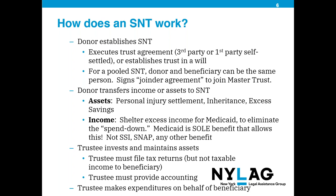The trustee then invests and maintains the assets. They have to file tax returns. They have to do accountings, and they make expenditures on behalf of the beneficiary.